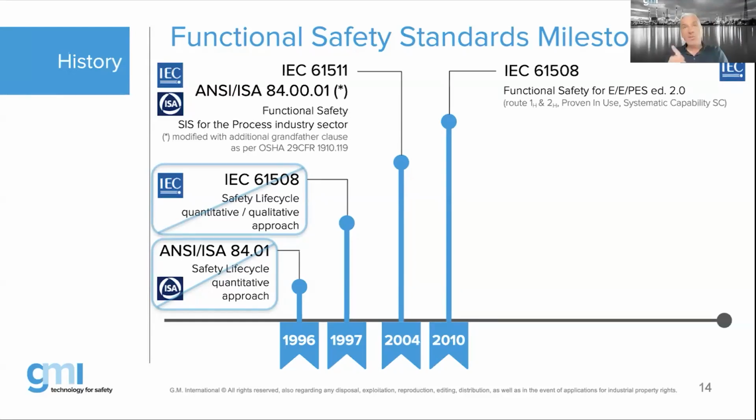With the new edition 2, they introduced a completely different concept, which now differentiates between Route 1H and Route 2H. Route 1H, I call the theory approach from a manufacturer that is starting a new development of a new component. Route 2H means you already have some installed base, and you are collecting field data. That is called Route 2H, which we also call proven in use. Another thing they introduced in 2010 was systematic capability. So it is no longer enough for a manufacturer to claim SIL 1, 2, or 3 on a compliant device. We also need to find out what the systematic capability is per subsystem or per device.